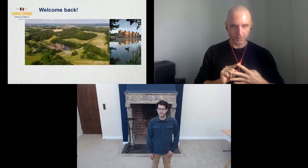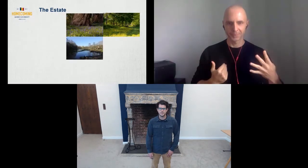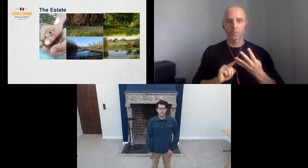Firstly, the estate, so we can remember what's here. We've got the ancient woodland, medieval deer park, ponds of special scientific interest, rare and protected species, the Pevensey Levels wetland, wildflower meadows, and herds of deer.